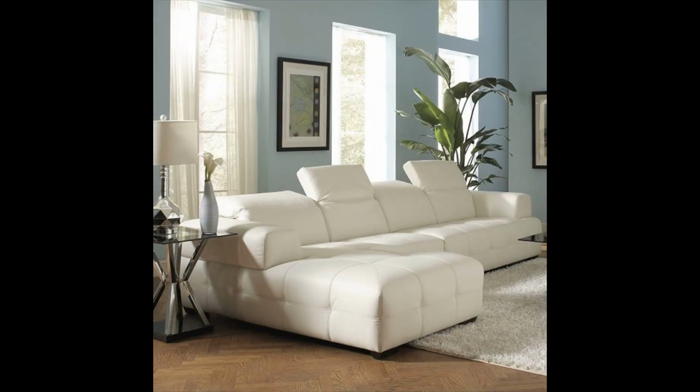Contemporary tufted seat sectional sofa, with adjustable headrests. This white contemporary sofa allows everyone in the family to find their comfort zone. Add the extra armless chair, shown next to the lounge, to expand your seating.